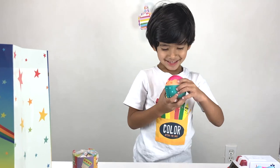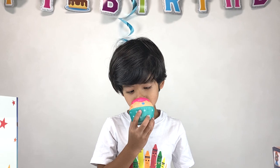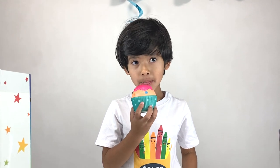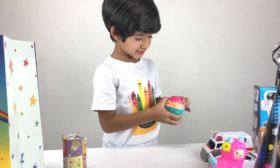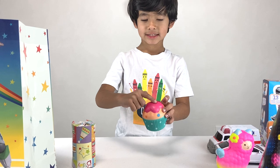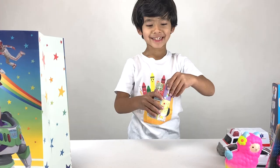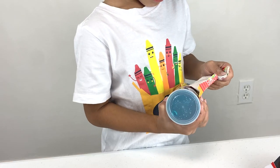Yes! You got a cupcake. What do you do with the cupcake? What's that? Is it healthy food or? It's healthy. Yes, I see these inside. Those are healthy? Yeah. Now let's open another. What is it? Not sure.